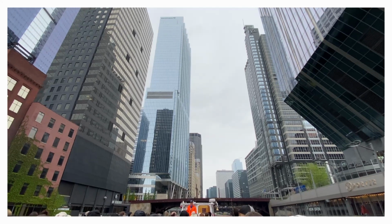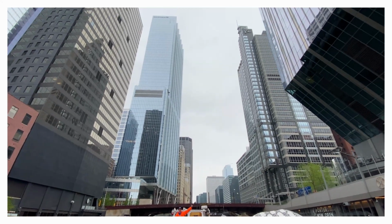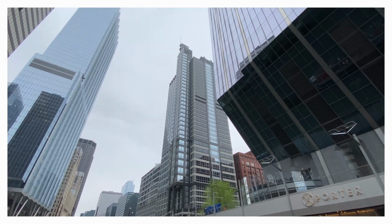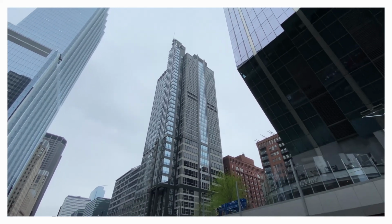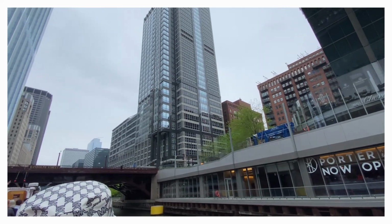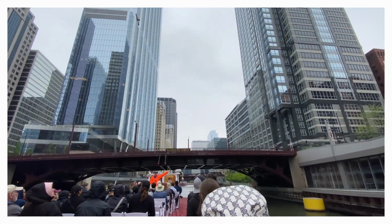Pretty cool. All right, now, if you're the kind of people that like to get off the beaten path, over here on our right is a neighborhood called the West Loop. Okay, the West Loop is very up and coming. Lots of great restaurants and food and some shops and stuff. Good nightlife and very, very local. Check it out.